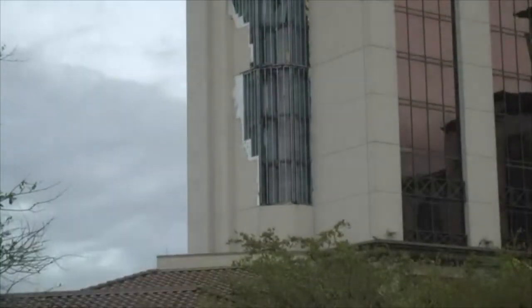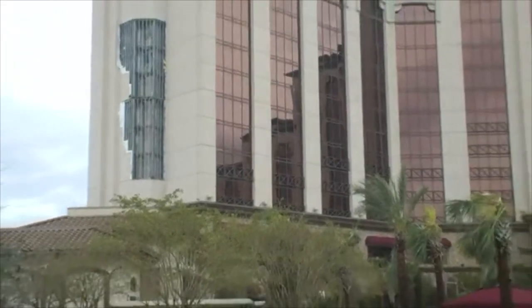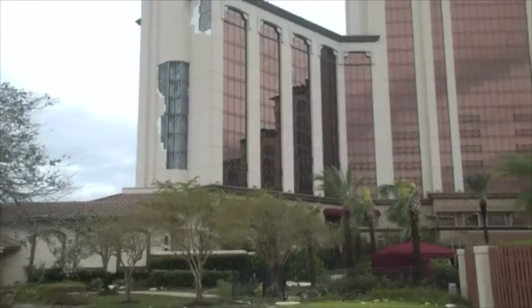This isn't the only portion that we've seen with this type of damage, and that is extensive damage to what we believe is the stairwell. We spoke with a couple of the managers here this morning, and they were saying that was one of the big areas of concern. The outer areas.